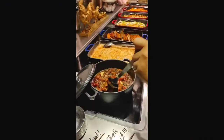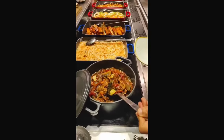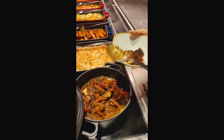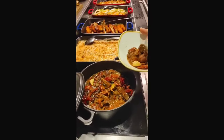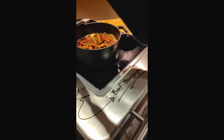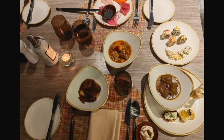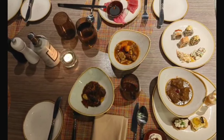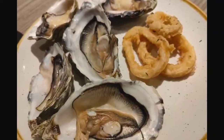So, look at that. Naku, kung andito kayo, you would really smell the herbs, the spices from it, and most especially the reduced red wine. Grabe. Ang bango nito. So, ito na nga yung mga pinagkukuha ko. Tara, kain na tayo.